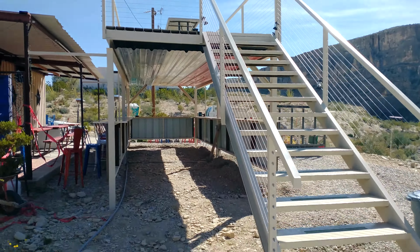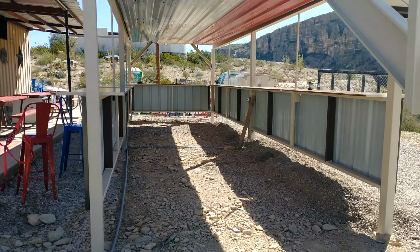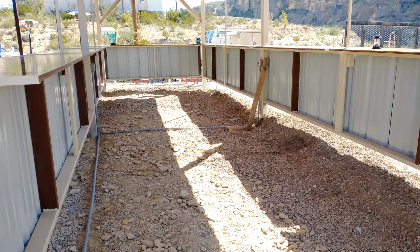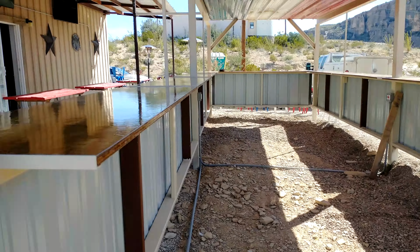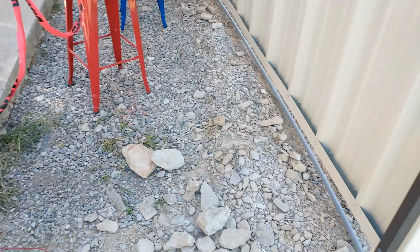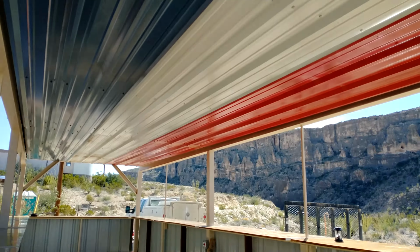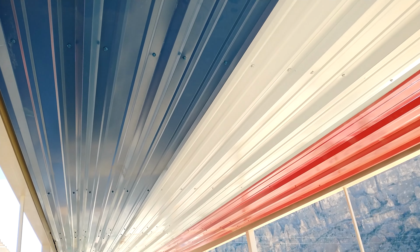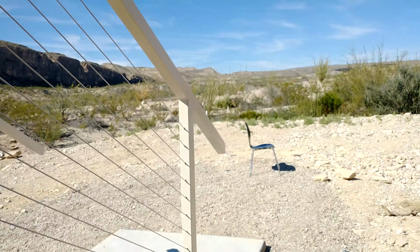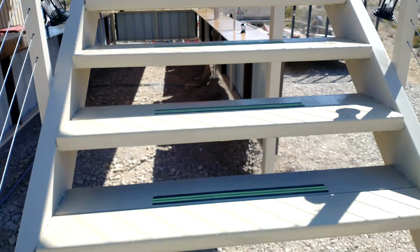We ended up deciding to make a bar down on the bottom instead of just having seating, like picnic tables and stuff. And now there's going to be seating all the way around it. Just need to get some more gravel in here to make it a little smoother. And then we decided to put tin on the ceiling instead of just painting it. It looks cool. And we can go up the stairs.